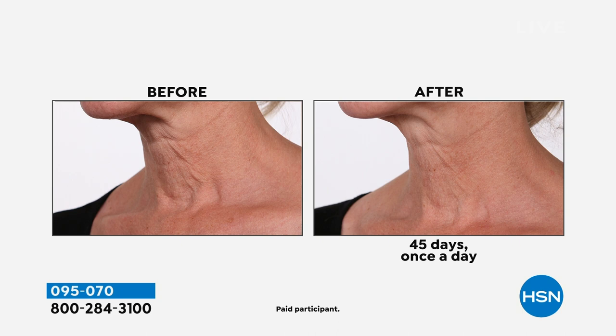Okay, stop what you're doing and look at the screen. Look at the before and look at the after. And how many times do we all look in the mirror, pull the neck back, or have somebody say, your neck gives away your age. Look at that difference. So this is the exact same premise with your titration therapy, correct, right?